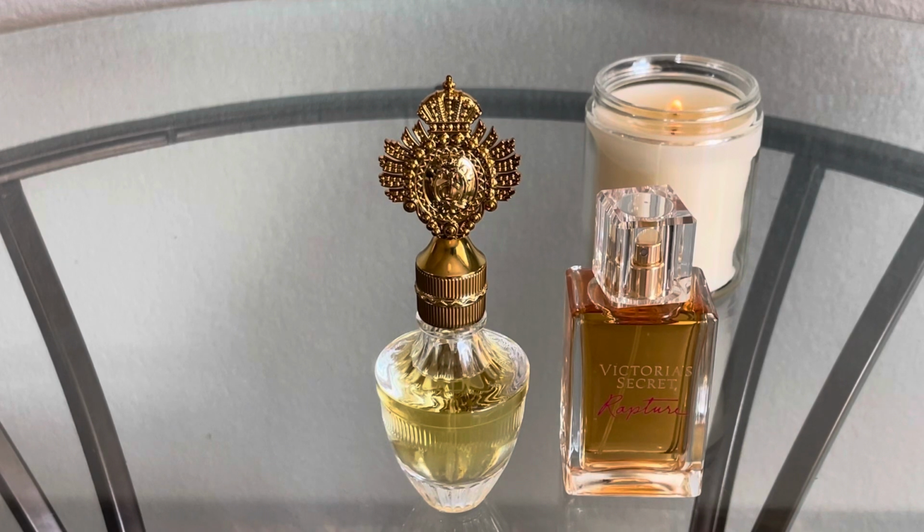They both have citrus, jasmine, amber, and vanilla, but like I said, Rapture is very rose heavy, where Couture Couture isn't. The reason I pulled out Rapture was just because it's a really popular Victoria's Secret fragrance. I feel like they bring this one back so often, and I think that most people have smelled Rapture, so you can kind of get a sense of who would like this perfume and the vibe that it gives off. So again, they're not identical, but I just wanted to compare the two just because Victoria's Secret Rapture is so popular and I think most people have smelled it before.